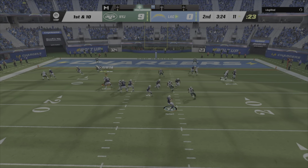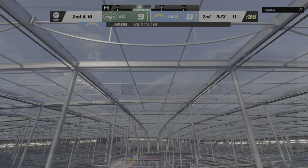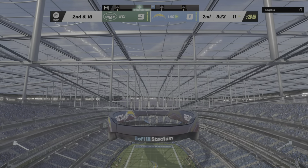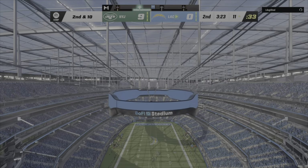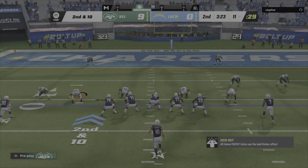Herbert now. Oh, the ball comes out on the hit, but they'll say it's incomplete. They certainly did a nice job improvising there, extending the play, hoping someone would come open downfield, but they never did.